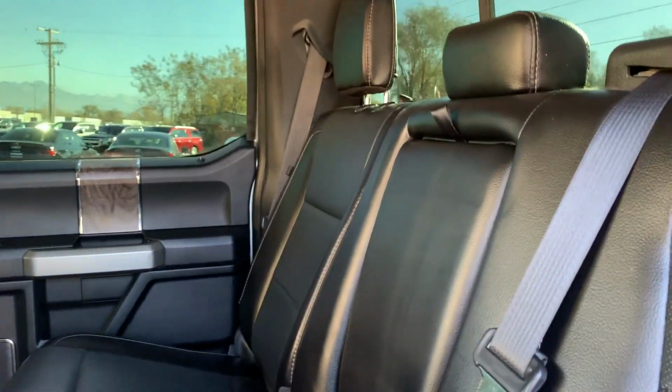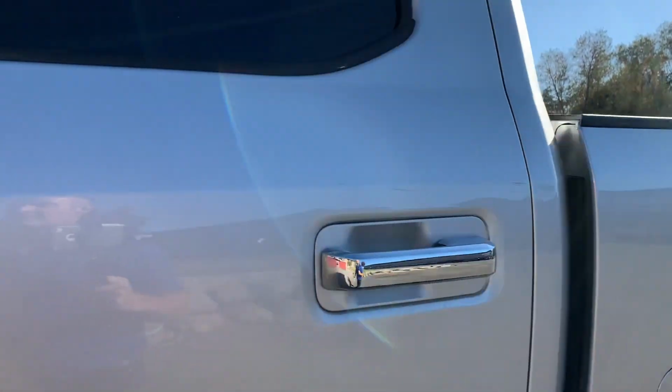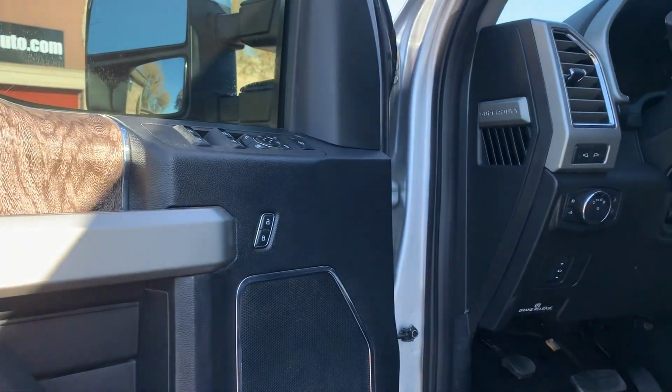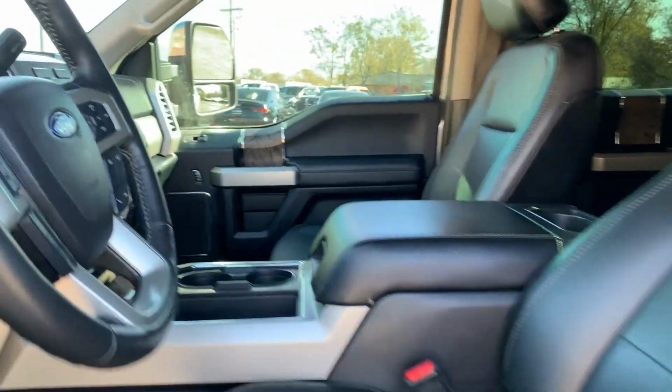Okay, looks like we got black leather interior, and you have your own power supplies back here. You also have a wood look for accents right there. Go ahead and give you a shot of the VIN. Go ahead and hop up in.